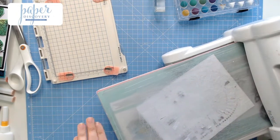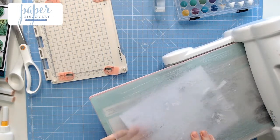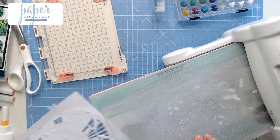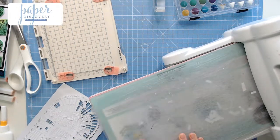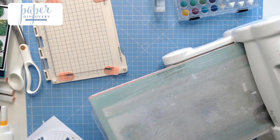So I can already see that I've got lots of little bits coming. Look at all this static. And I hoovered this morning as well. Oh dear, never mind. The hoover's still there actually.